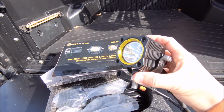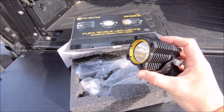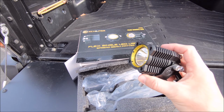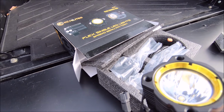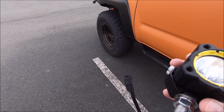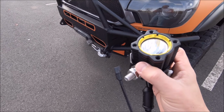All right, next up, I do have a pair of the KC HiLiTES Flexes. Don't you love my brand loyalty? I've got KC, Rigid, Baja Designs. You never know what kind of lights I'm going to put on my truck. So these are nice and compact. I believe it says spread beam pattern, so sort of like a mini flood. I've seen people use these for ditch lights, all kinds of stuff. I'm sort of iffy about this, really want to get y'all's opinion.